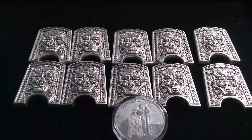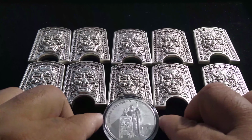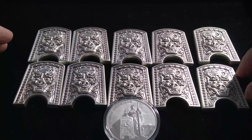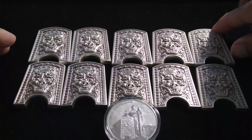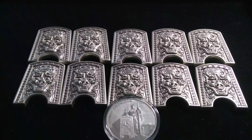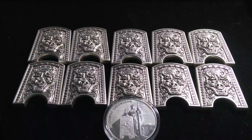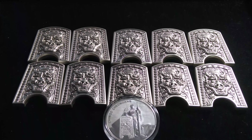Don't stop. Keep stacking. Don't let nobody talk you out of it. Don't let no video tell you not to stack silver or none of that kind of garbage. Make sure you stack you some silver. You stay ready. You ain't got to get ready. This is some good stuff. Let me move this light a little bit. This is some good stuff.